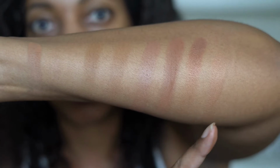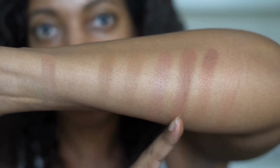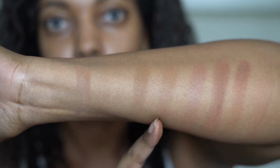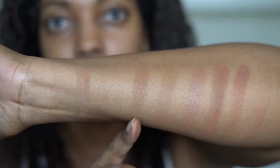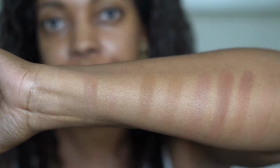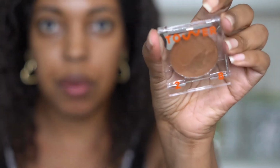Whereas even that one, even though it's light, you've got a little bit of that shimmer. These are obviously a little bit deeper, so you get what you wanted of those, but even coming in here, I think it just warms the skin up a little more. This one felt a little bit ashy. And then we've got, this is the one I told y'all we would try out. So this is Tower 28.